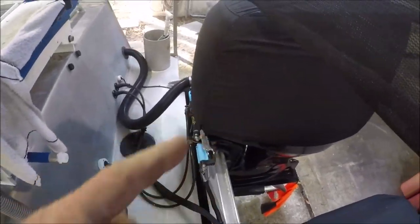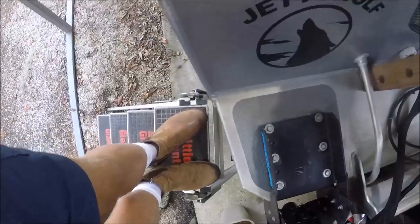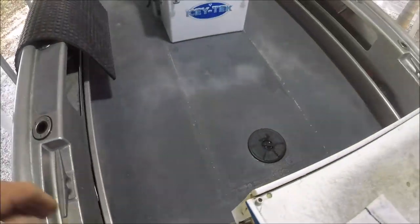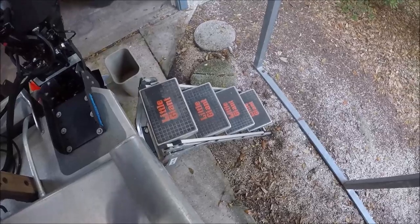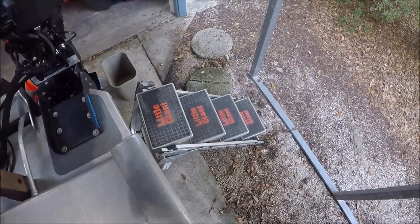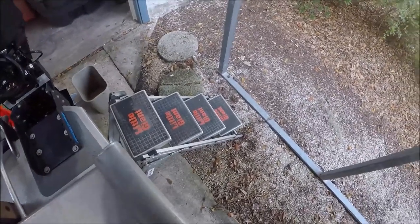I don't know what you use, Gary, to be working on these outboards, but boy, I'll tell you, that right there. I used to have wooden steps to get in the boat, and those wooden steps that I made, they lasted about 5 years, and they just went to garbage, just rotted.